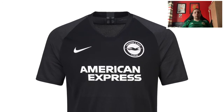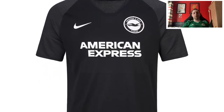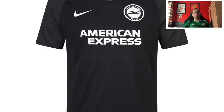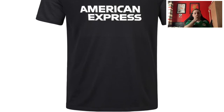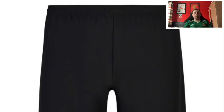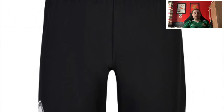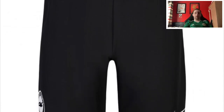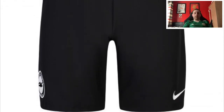So Brighton appear to just be using their away kit from last season, which obviously fair enough. The smaller teams don't have a big reason to have a third kit. A lot of Premier League teams just seem to put one out there, probably to make more money and stuff like that. And then obviously the top six have that excuse of European use, but overall it's a nice kit.